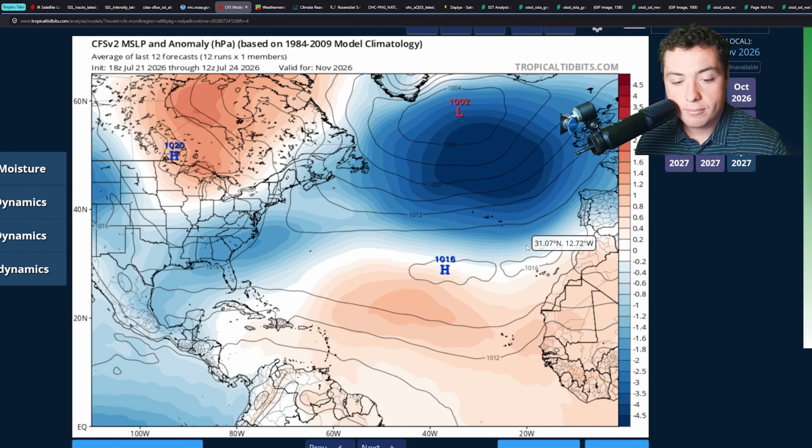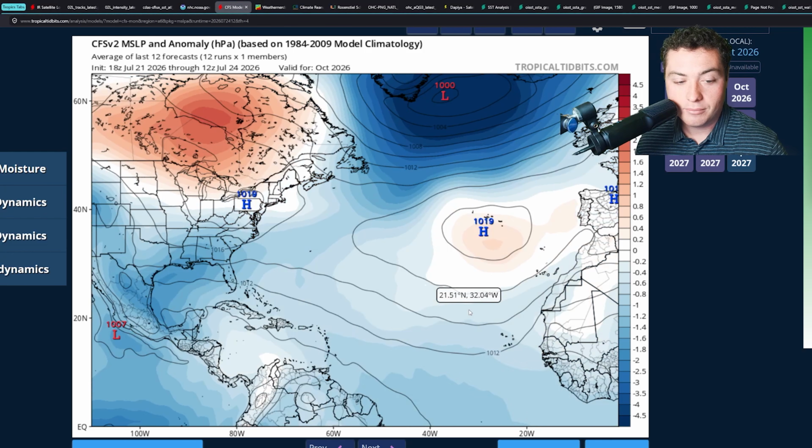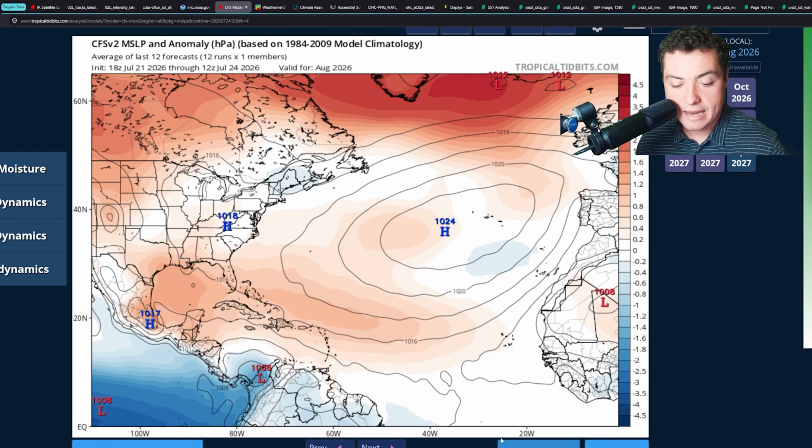Then as we go into November, the season starts to shut down across much of the main development region. The only stuff that we might see is homegrown stuff once again, but at this current point in time, as it gets to November, that's when hurricane season's pretty much done. So I'm not too convinced that much is going to happen. But watch late September into October as we start looking at other factors as well.